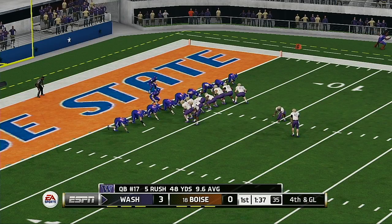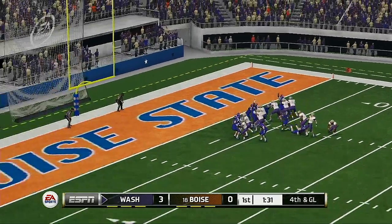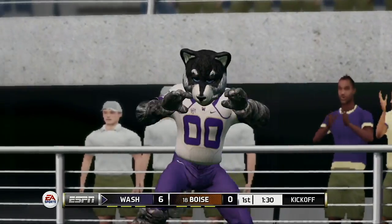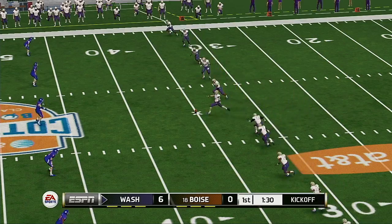This should be an easy field goal. Kicks away, and it is good. Even though they gave up a field goal here, that defense is feeling pretty good about themselves right now. It could have just as easily been a touchdown.